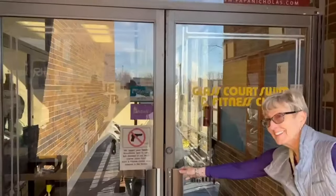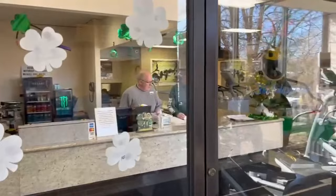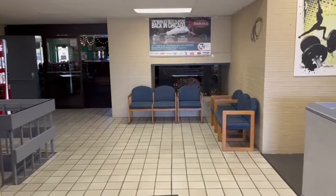To take a quick walk through the glass court so you can see the facility that we're playing at today. As you walk into the facility, you can see our front desk. Cheryl's going to open the door for me. You can see our front desk control area, which is going to be where everyone checks in for the tournament. We have a great PapaNicholas coffee bar for all of our guests the entire weekend. We'll be serving great PapaNicholas coffee throughout the entire weekend. We're really thrilled about that.